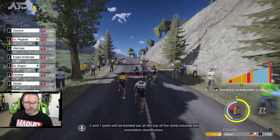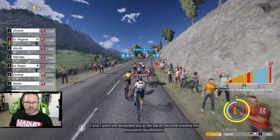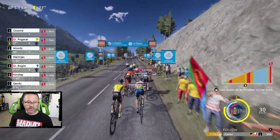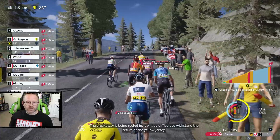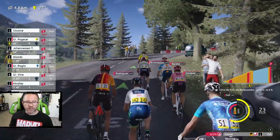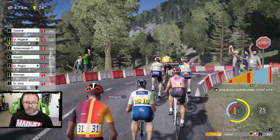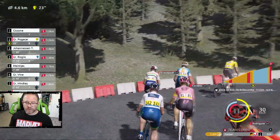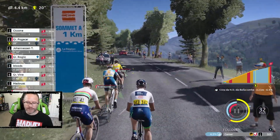2 and 1 point will be handed out at the top of the climb, Woods from the break getting caught. Johannesson also. Breakaway's being reeled in. Look at that gel, we've slowed down. Didn't drop anyone. Ciccone is the last one at the front. Bardet is still here. Oh, that's right. It's a French company that made this game. Enough said.